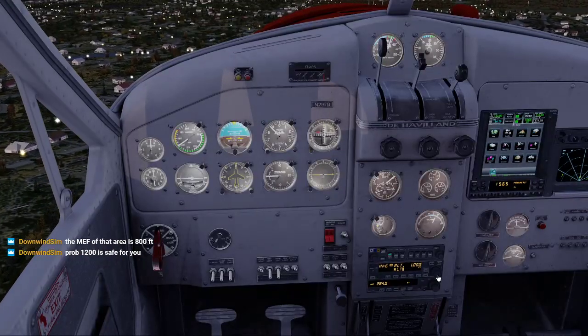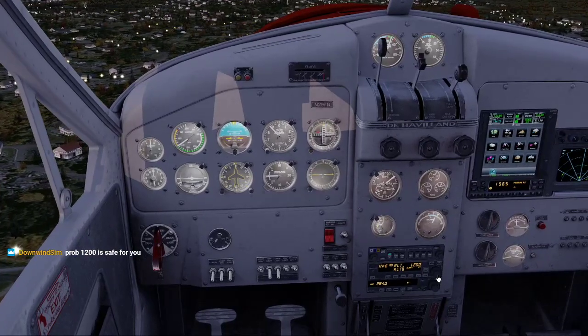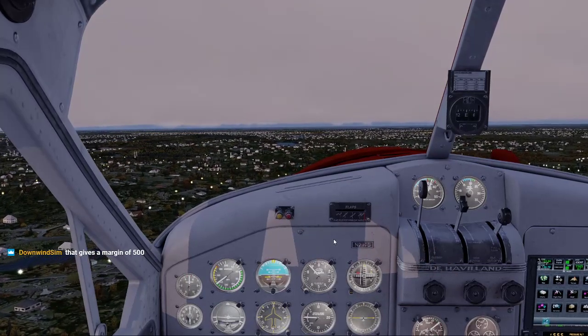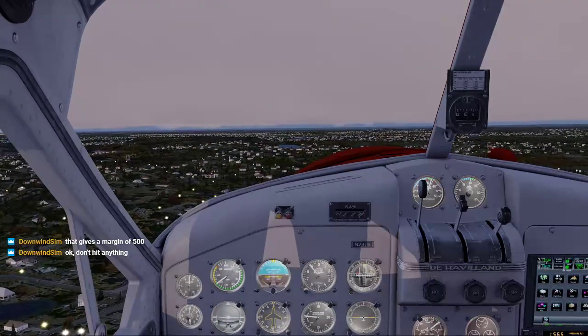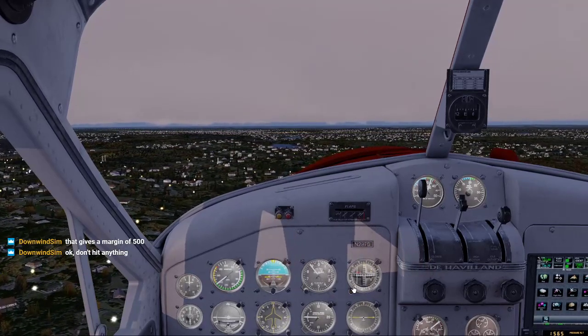Yep, 1200 safe for me. Right now I'm at 900. I'm just going to kind of keep it right there. That gives me a pretty good view. Should keep me well below. Yeah, 500 feet below. Yep. We're in business.